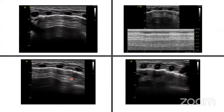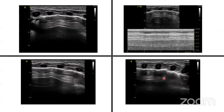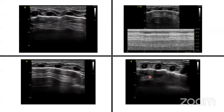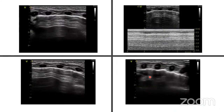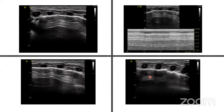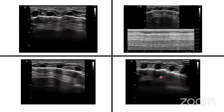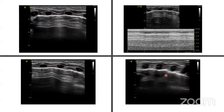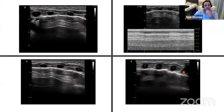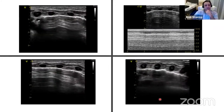The pleura, I feel, is a little bit thickened, and the sliding is better on the right side. Okay, so you can see a bat wing sign. You can see the pleura, and the pleura looks irregular. Also, if you look at how blurred the appearance is, look at the gain settings.